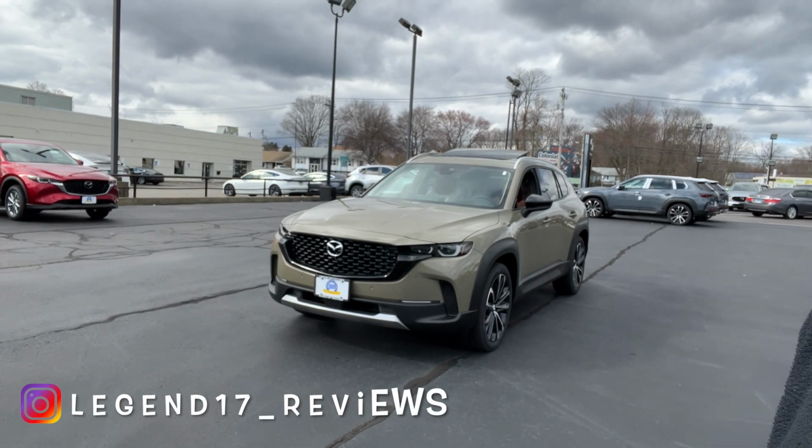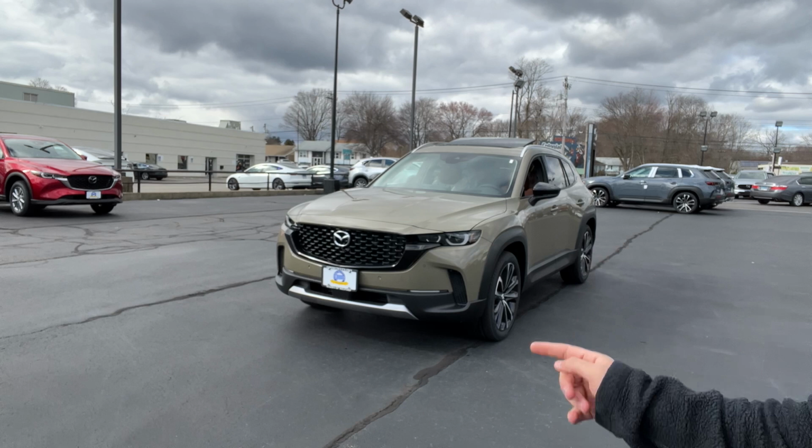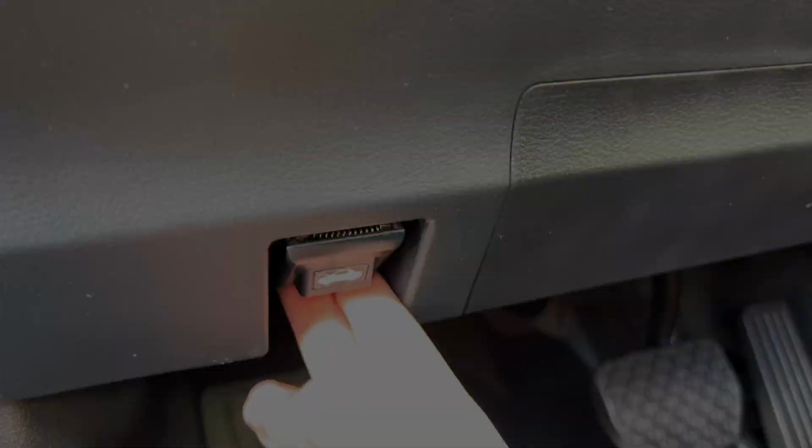In today's video I will be showing you the all new 2023 Mazda CX-50. This thing looks honestly amazing, and this one is the Turbo Premium Plus package. So this is the highest trim you could buy. So let me go ahead and show you all the features this one has.